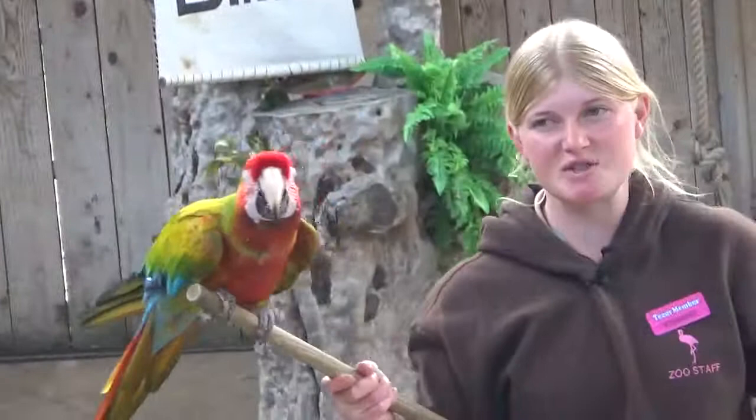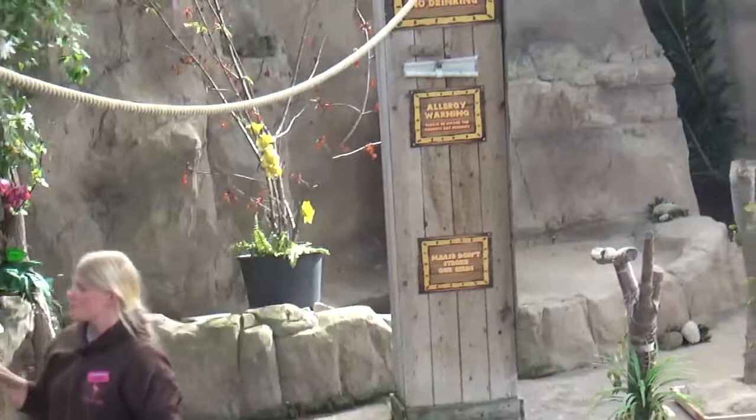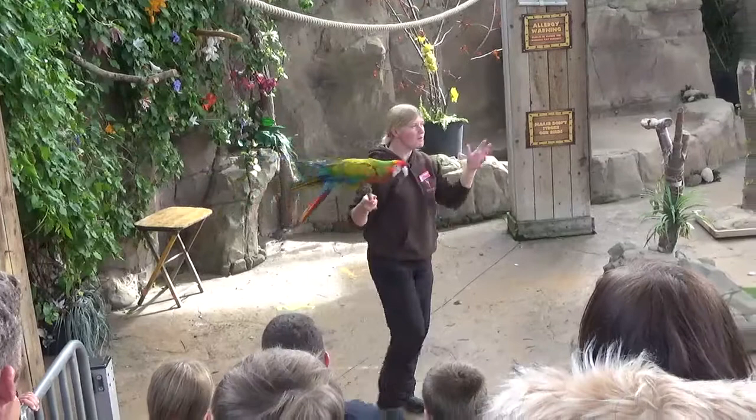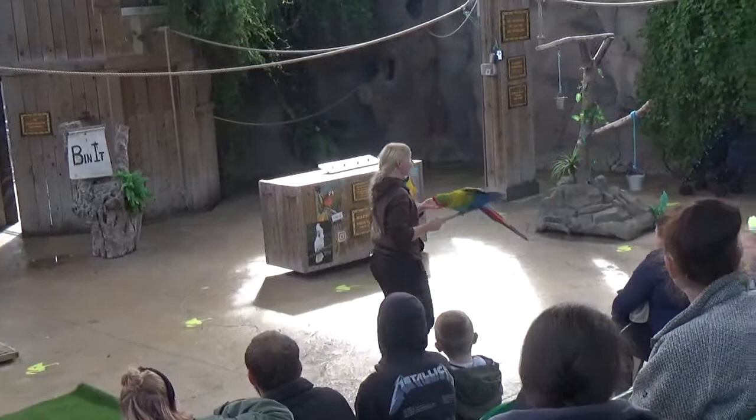It's a very useful tool for the birds. They use it to crack open large nuts and seeds. They can also use it to help them climb about. Now, these birds tend to forage and spend most of their time high up in the canopy. So up in the canopy, the branches may not be as stable. So their beak, as well as their feet, help them climb about. Now parrots have very unique feet. They have what we call zygodactyl feet.